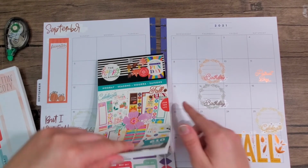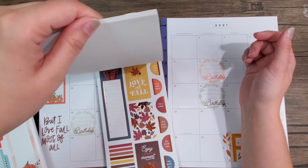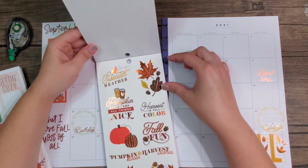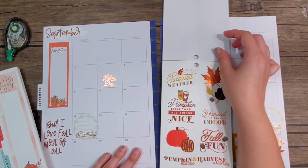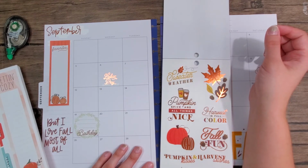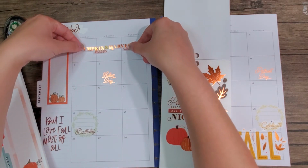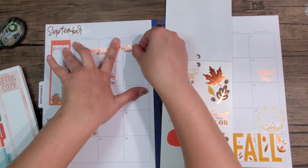Is there a fall sticker in this book? Like one that says first day of... There's this one that says it's fall, y'all. I like this Pumpkin Kisses and Harvest Wishes sticker. And I think it'll look cute up here. Pumpkin Kisses and Harvest Wishes.